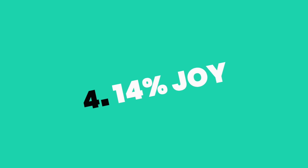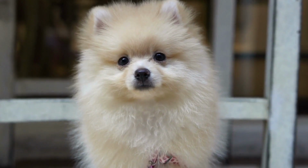Joy came in next with 14%. Puffy and cat videos bring this quite a lot. And then after that, there are a smaller percentage made up from a host of other emotions.